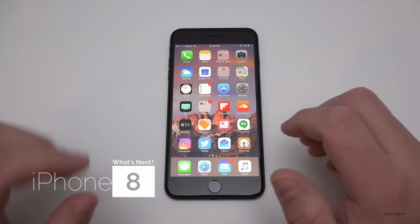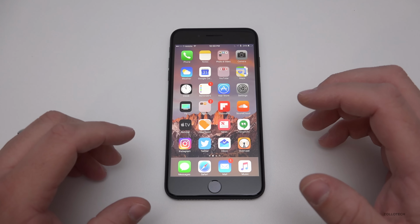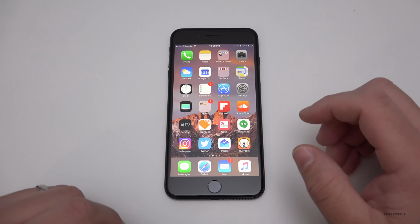I thought we'd talk about the iPhone 8 and what to expect. There's a lot of rumors and speculation going around, and I thought I'd give you some of my predictions and really talk about what's out there already.